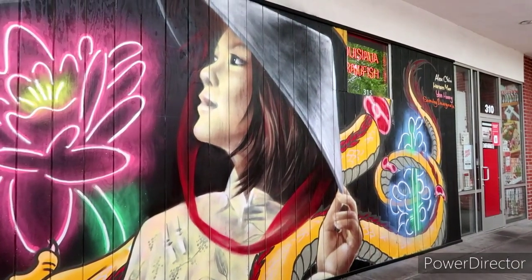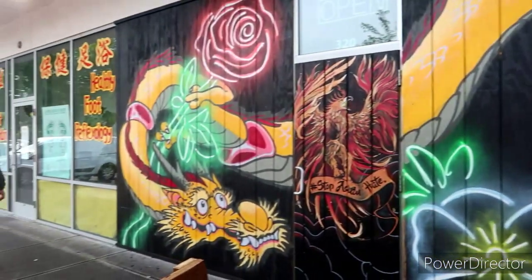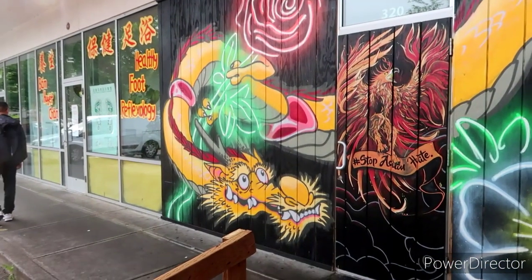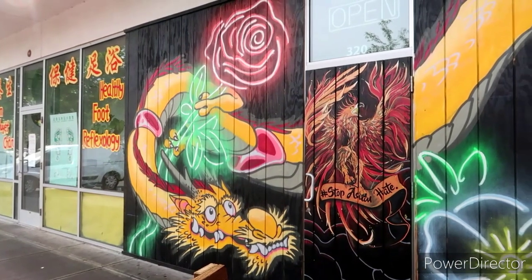This neighborhood is starting to turn around, really. Things are opening back up, and the dragon is really cool. I like how they made it almost like a neon light.